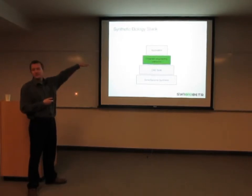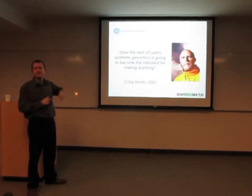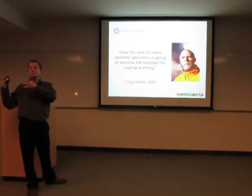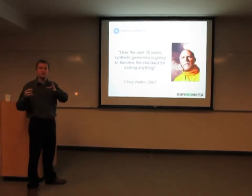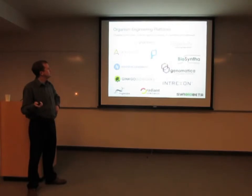Next up we have organism engineering platforms. And Craig Venter, who I mentioned earlier, is one of the leaders in this field. His company Synthetic Genomics has a platform for doing digital to biological conversion. That is taking a sequence of A's, C's, T's, and G's and synthesizing a whole organism, or the genome for a whole organism, from that. And there are a number of other companies that have good platform technologies in this area.